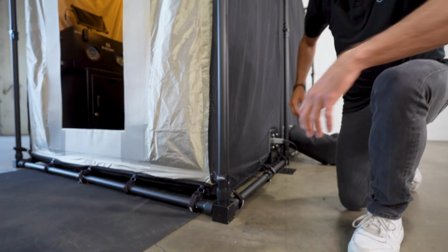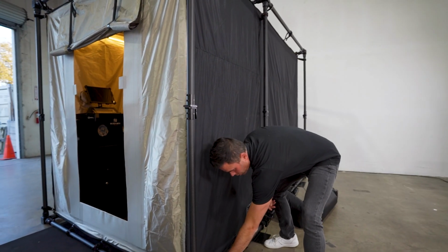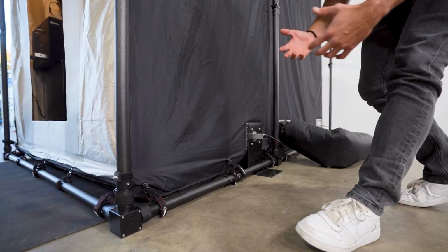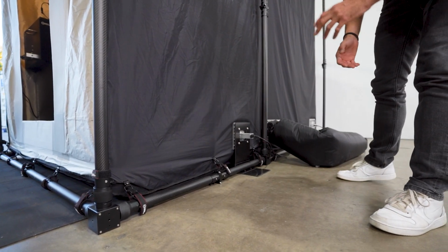They're all the same. The tent connects with quick straps right here. These are all the same as well. So again, no guessing, no different configurations per side. It's all the same per side.